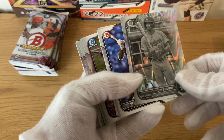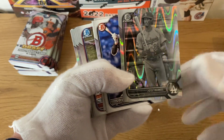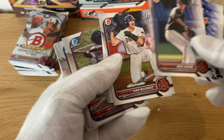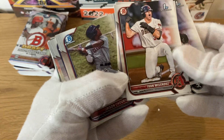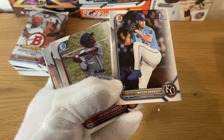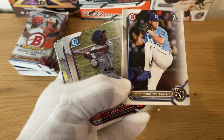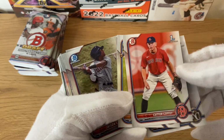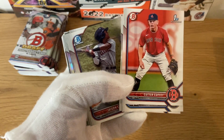So another of our Railway refractors is Jose Ramos. We already have seen 3 of them, for a total of 5. Colson Montgomery, Ivan Melendez, nice card, seems to be happy. Mason Barnett, Cutter Coffee, very nice name, Cutter Coffee.